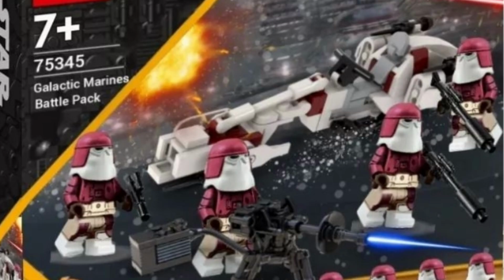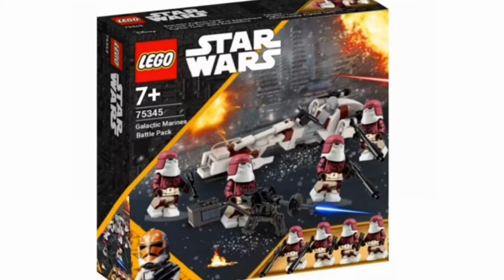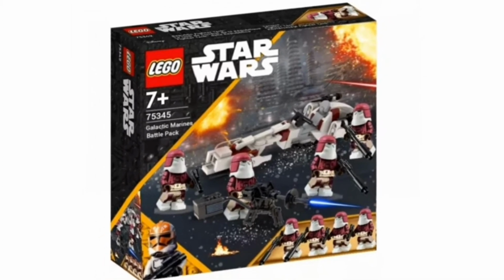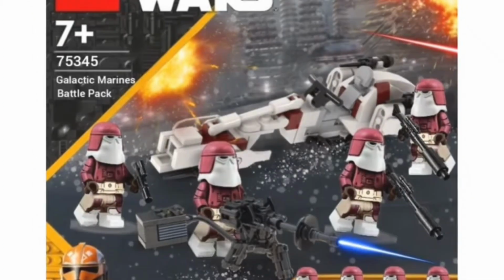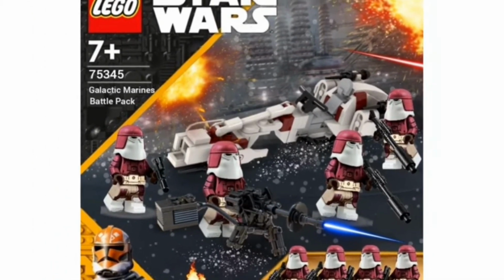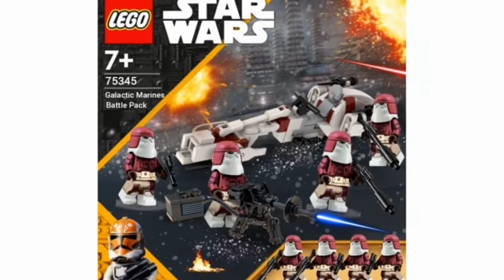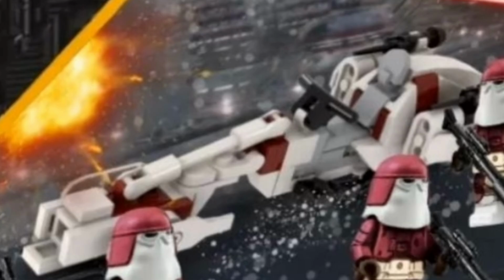Alright guys, the next set that we're going to be talking about today is the Galactic Marines Battle Pack. Honestly, I'm kind of surprised LEGO still hasn't made this, because I know the Galactic Marines are a very, very popular type of clone trooper. It looks like you would get 4 Galactic Marine clone troopers, which would be great to have. Looks like you also would have a little bark speeder build and then a mini turret build as well, which I think is nice. I definitely could see this set going for around that $20 or $30 mark, just depending on where LEGO wants to put it.